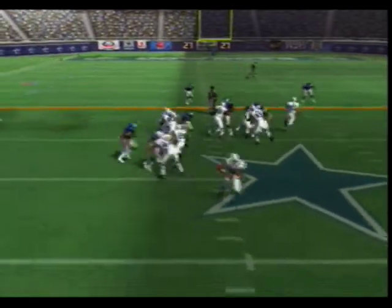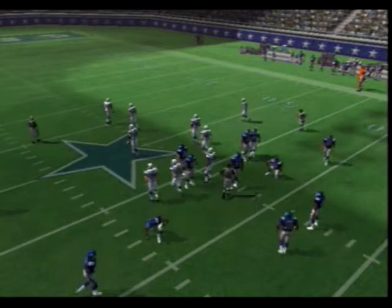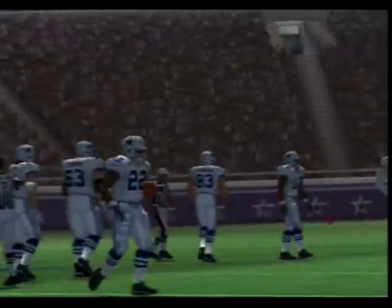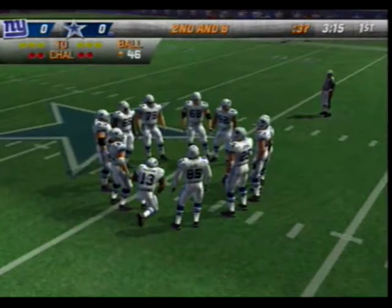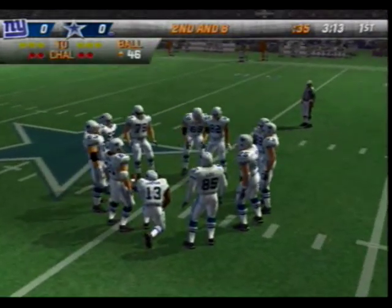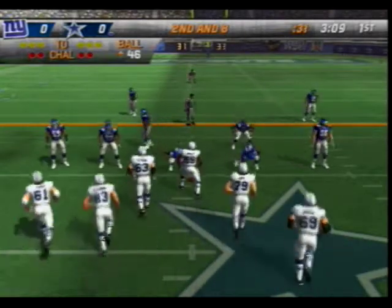The Giants with a four-man front. Peterson comes up to make the play at the 46. The defense is trying to shut down the running game early to force him to pass. We'll have to see if it works and causes him to give up on it here in the first half. And a pickup of about 2. Ball on the 46-yard line.